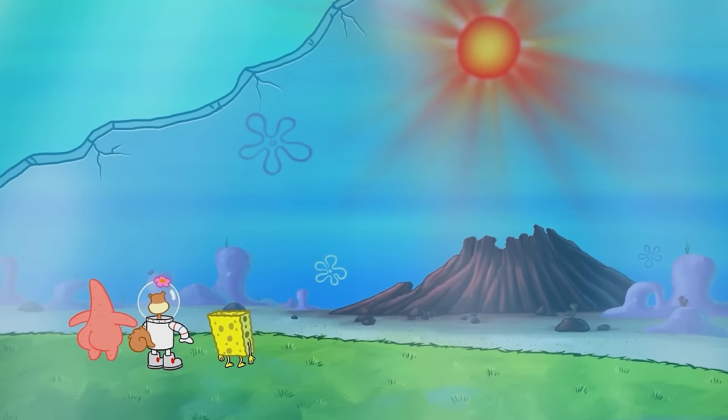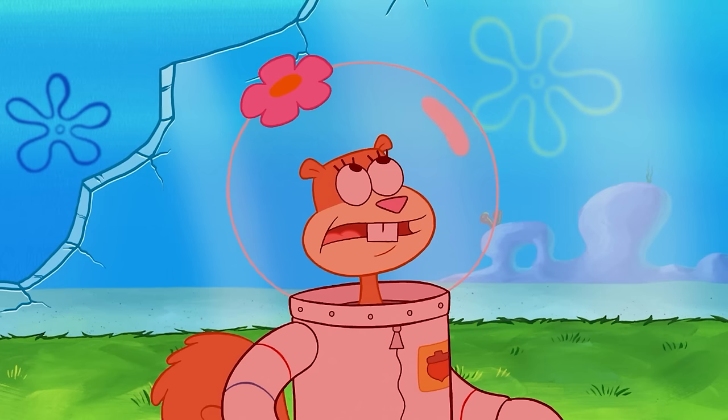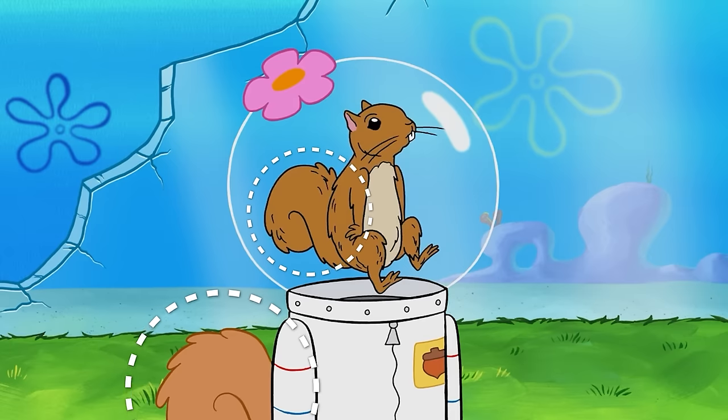So as you can see, Sandy has been turned into a squirrel version. And take a look at the squirrel in the helmet, it has a tail, right? Well, why does the rest of Sandy's body, like her suit, also have a tail? This is like a major mistake, and it's a bad one.